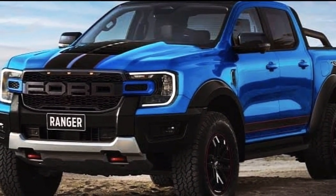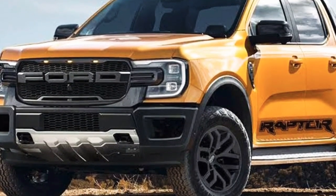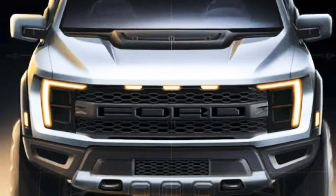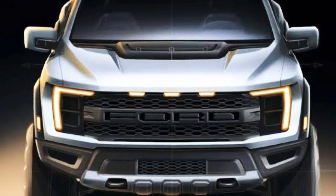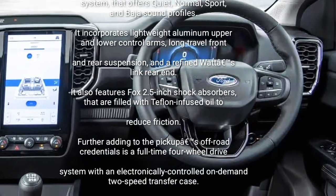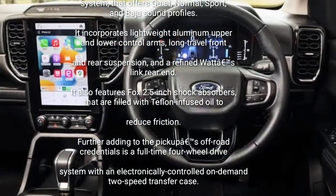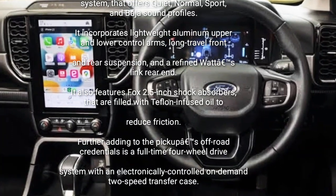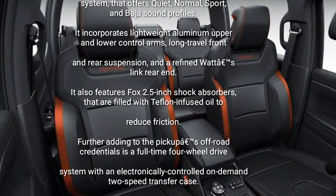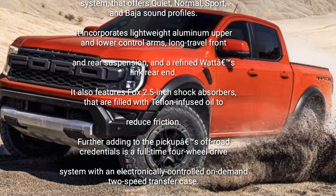Ford has equipped the new Ranger Raptor with an electronically-controlled active exhaust system that offers quiet, normal, sport and Baja sound profiles. It incorporates lightweight aluminum upper and lower control arms, long-travel front and rear suspension, and a refined link rear end. It also features Fox 2.0 shock absorbers that are filled with Teflon-infused oil to reduce friction.